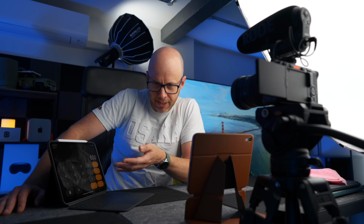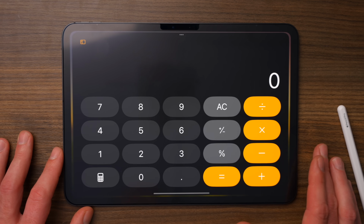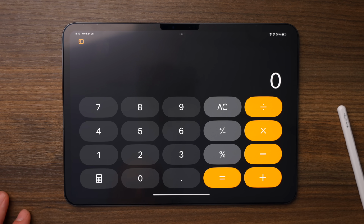Feature number 2 in my list of favourite things in iPadOS 18 is the Calculator app. And no, I can't make that much about this, and no, you can't get that excited about it, and yes, it should have been here a long, long time ago, but at least it is here now.